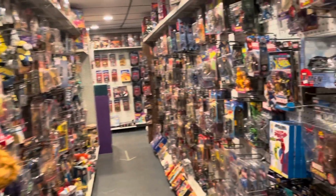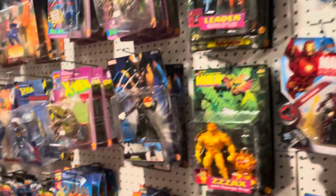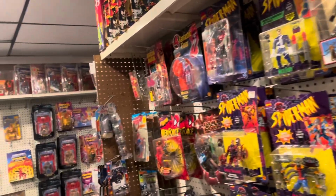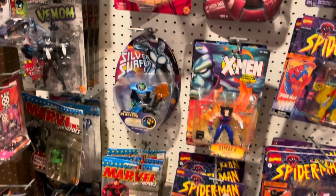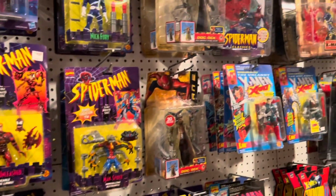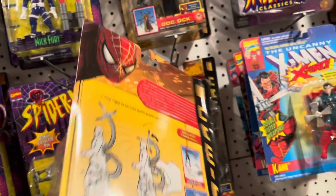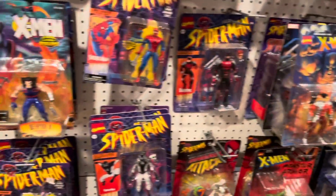Here's the Marvel Legends section. A lot of Marvel here. I feel like we unpacked a lot of the stuff from Man Cave's basement when he did that unpacking on his channel that guest started. This was all the kind of stuff that he was unpacking. I actually contemplated getting this Doc Ock because he's going to be in the new Spider-Man movie. But I did not.